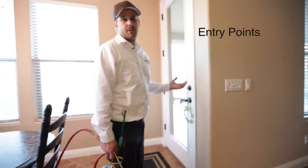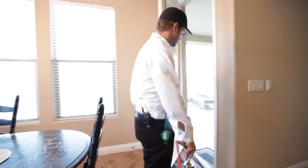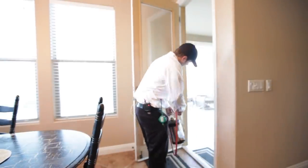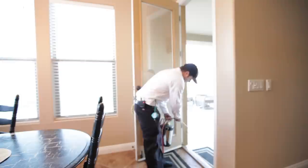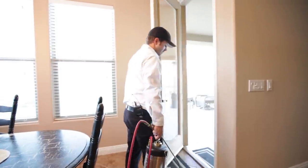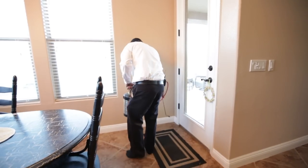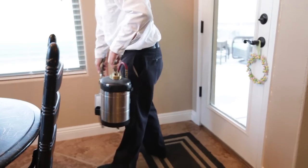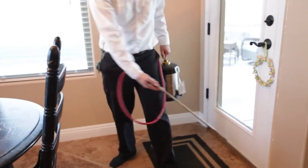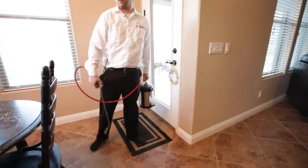Entry points, again, are going to be problem areas. So what you want to do is make sure that on all your doors, you open them up, spray about a foot up, and wrap the band on both sides. And then coming away from the door, go a couple feet or a few feet away from the doors in either direction. Do the whole continuous baseboard.